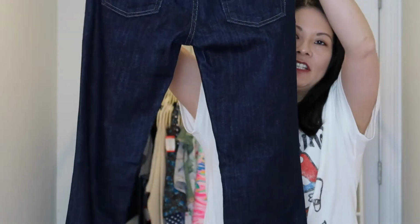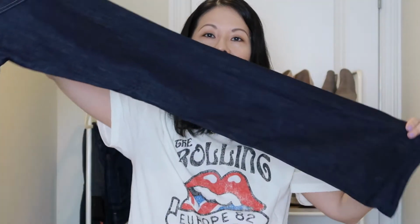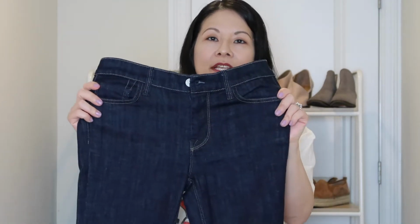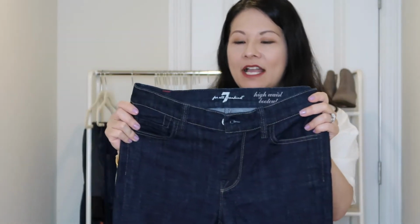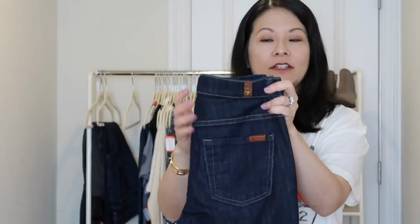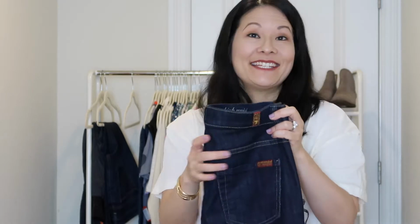So here's what the jean looks like. It's just a classic boot cut, but you can see it's in great condition here. I do like this darker wash as well. Of course, it makes it look a little bit dressier too. So I figured, why not? Let's give it a try. I really kind of like some of the features and condition of this particular jean, and I paid $10.29 for it.